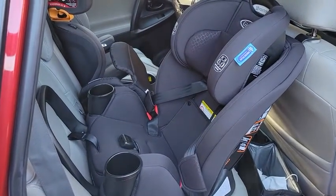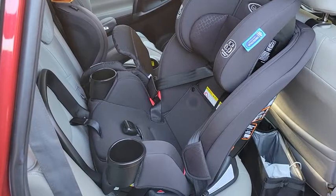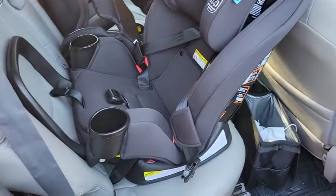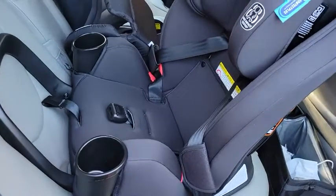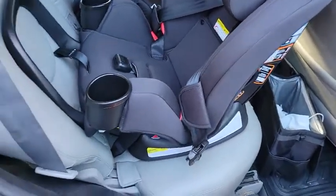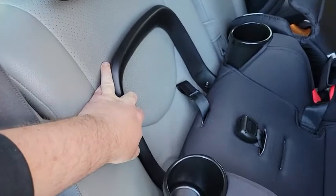I live in Guelph, Ontario, Canada, and I'm reviewing the Graco TrioGrow SnugFit car seat. This is an absolutely amazing car seat. It's one of the sturdiest car seats I've ever seen. As you can see, look, I'm shaking it, and it has like no movement. It's very solid. This bar, which you use in rear-facing mode, provides a lot of stability for the baby.